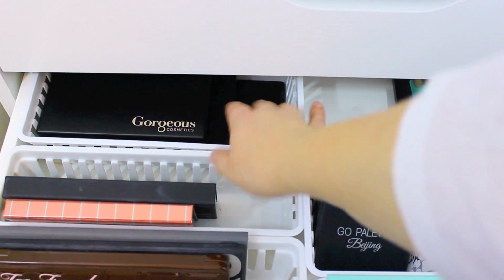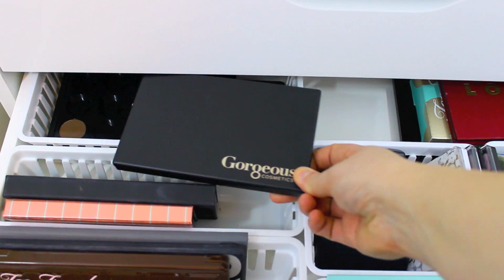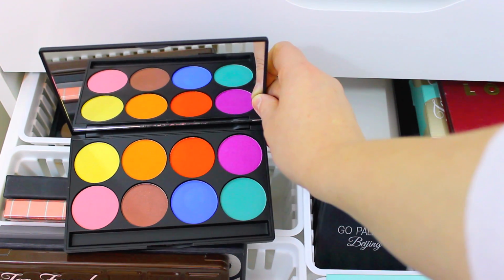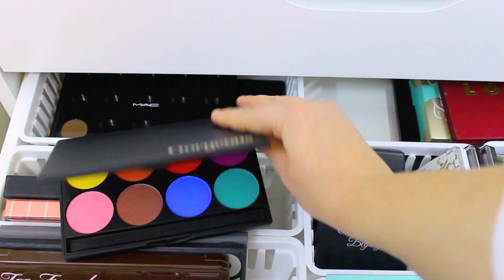So back here I just have some palettes that I don't use too often, or they're just too big to fit in the main part. So I have this palette from Gorgeous Cosmetics. This just has some really gorgeous bright shadows. I love having this just in case I ever do want to wear some really fun colors, and these are really, really great quality. They're super soft and pigmented.